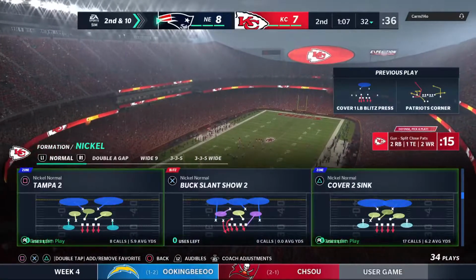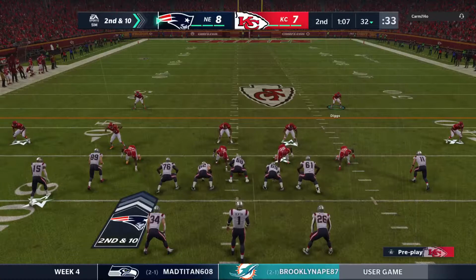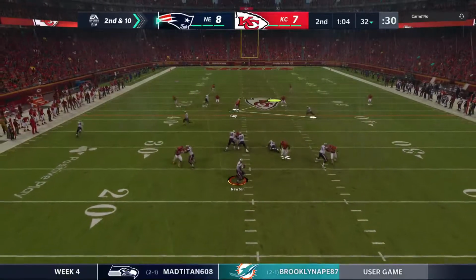Got out of the pocket, didn't look like he had anybody exactly open, so just gets rid of it. And a good play by him. If no one's open and you don't have a running lane that you want to take, make the right choice. Get rid of it. Live to fight another down.